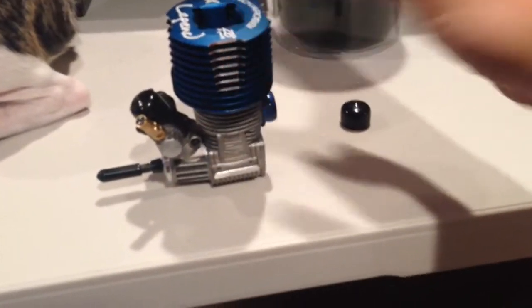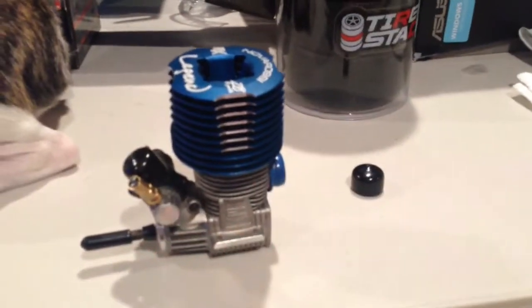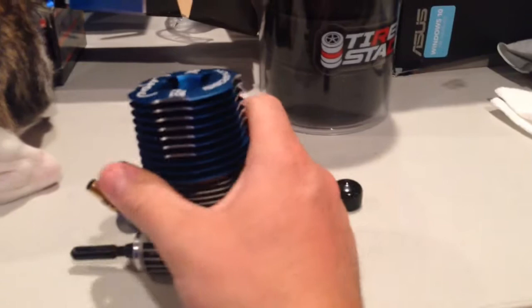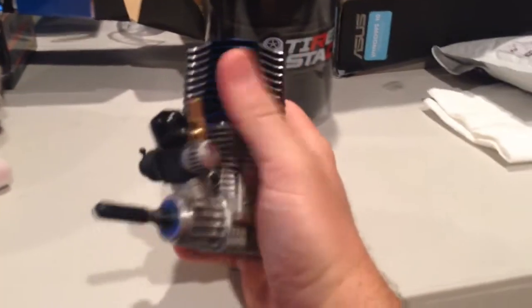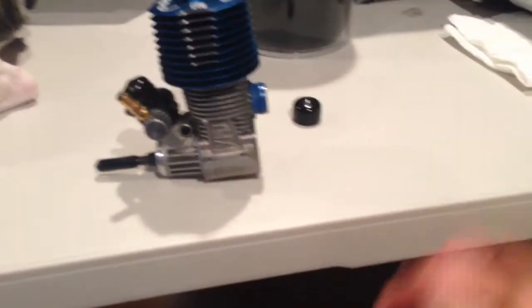Man, I feel like taking the head off. I'm not gonna even bother with that. Right now, I feel like taking the head off this sucker here and pulling the sleeve out to show you, take a quick peek of his work. But this guy's ready for break-in.